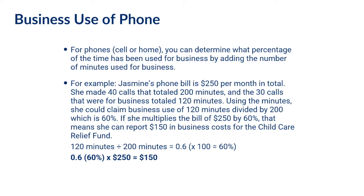Let's look at a provider named Jasmine. Jasmine's phone bill is $250 per month. She made 40 calls, and of her 40 calls that month, she was able to see that 30 were for business. Her 30 business calls totaled 120 minutes, and that whole month, all of her calls totaled 200 minutes.